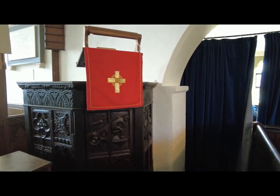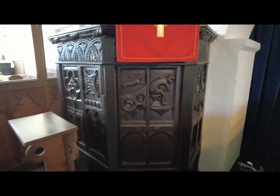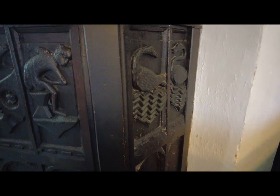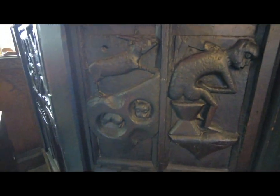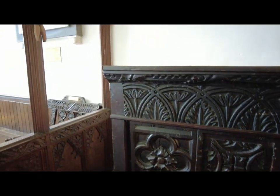Still, I wish I could go back. Took my breath away climbing up there. Look at that old pulpit. Really old carvings, exquisitely done.